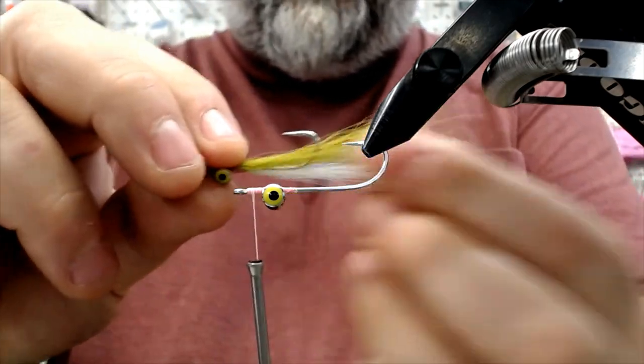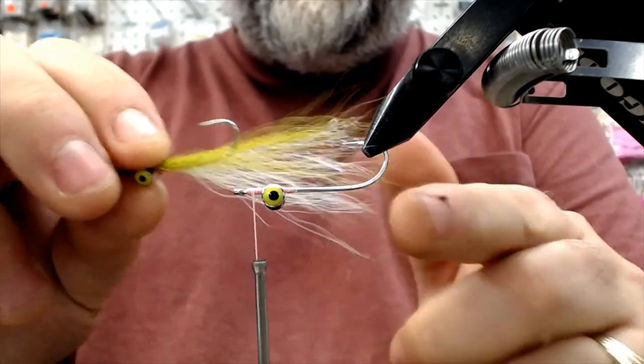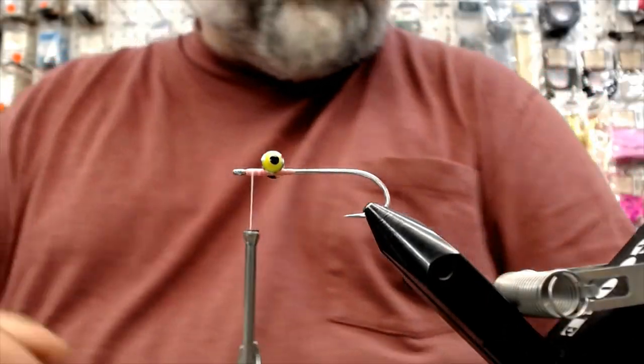Anyhow, so you've got white on the belly, throw a little bit of flash in there just to get their attention, and then you put a little bit of dark on top. So, now that we said that, let's get some white on the belly, which is a white bucktail.